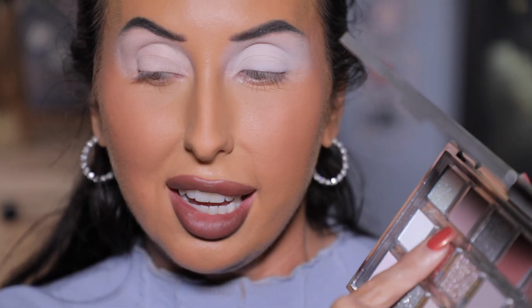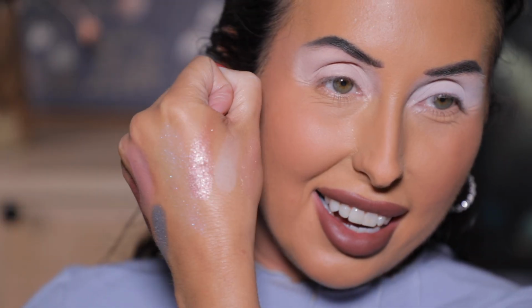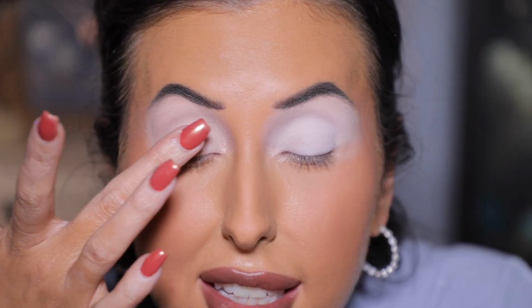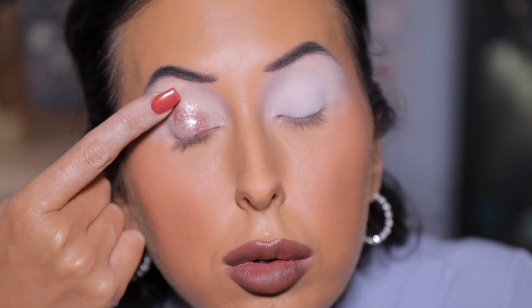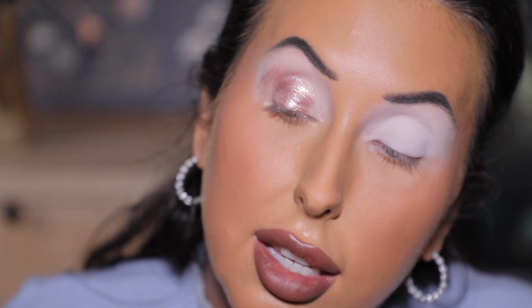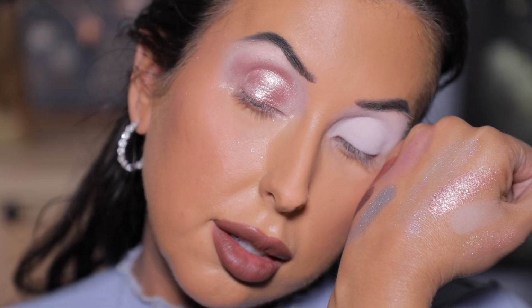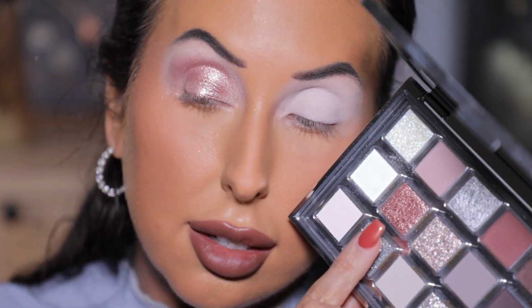It's called Aurora. This is described as a deep pink metallic, and I really like shades like that. I think shades like this are so beautiful on literally every single person I have ever seen them on. So I'm excited to get this on. I'm gonna just pop it on with my finger and we'll apply it like this. I'm gonna bring it up so that you can really see. And that's definitely a metallic shade. There it is on my hand compared to my eye. And then let me show you in the palette compared to my eye.